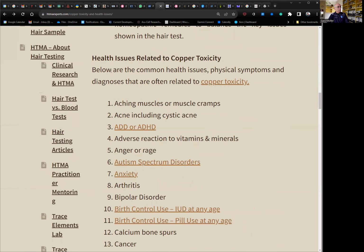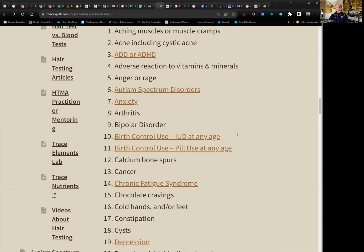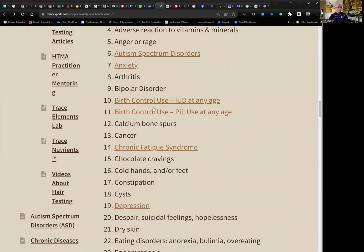Now, here's a list of the common health issues and physical symptoms associated with copper toxicity, not even copper deficiency. We could come up with a big list of copper deficiency conditions as well, some of which I'm covering today. As we go down here, I want you to skim them, and you will see that these are incredibly common, and they are on the increase in young people today. Conditions like acne, aching muscles, cramps, anger and rage, sensitivity to vitamins and minerals, but also sensitivity to other chemicals, autism, anxiety, arthritis, bipolar.